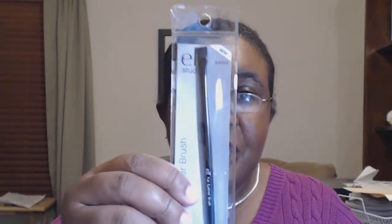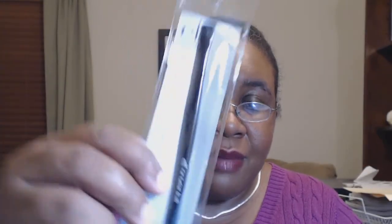I found a flat eyeliner brush from e.l.f. This is from their studio line, and these are normally $3. So I figured I'd pick that up.